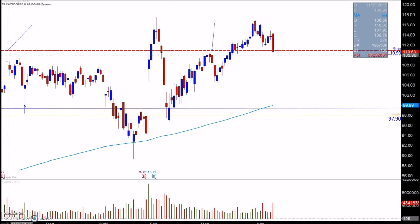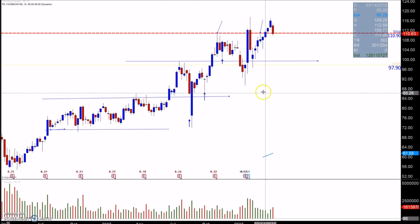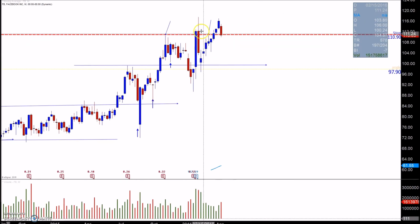Facebook on the daily, you can see it had a big rundown, and we've got to be real cautious with Facebook in regards to blindly going long, because if you look at the weekly, this is the high of February 1st. It took us 1, 2, 3, 4, 5, 6, 7, 8 weeks to not even get above this high. So we want to see if they're going to follow through for more downside and get back into this 105.50 area. We'll continue to watch that.